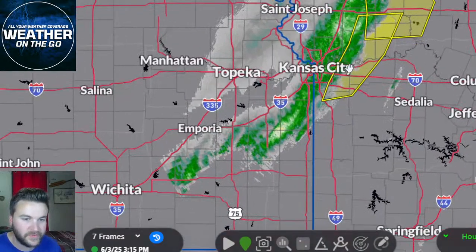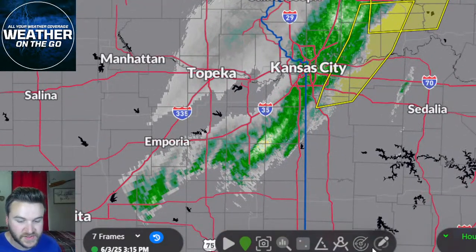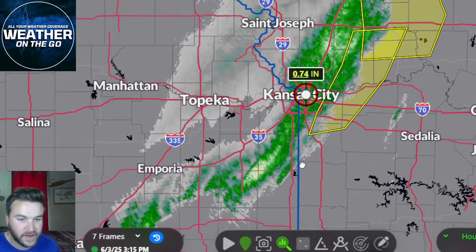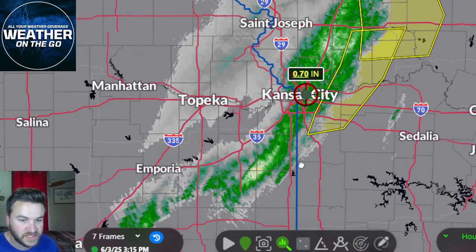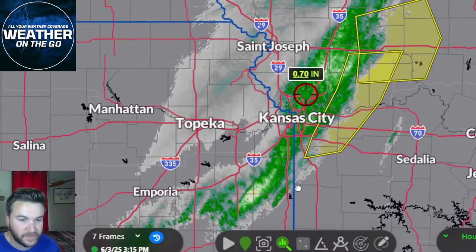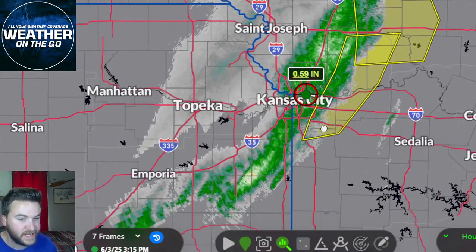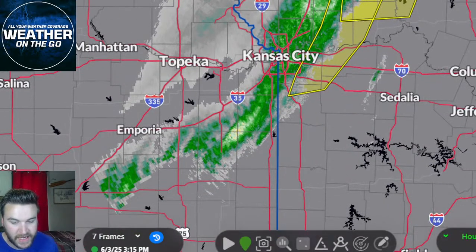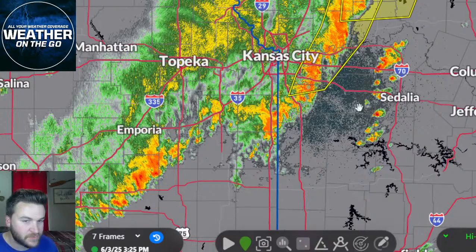Here's the rainfall we saw within just the last 60 minutes or so. Areas in Kansas City, especially on the eastern side, have already picked up close to an inch, around three-quarters of an inch of rain. Some areas have probably seen an inch of rain in an hour. That means these storms mean business, with blinding rainfall and one-inch-per-hour rain rates.